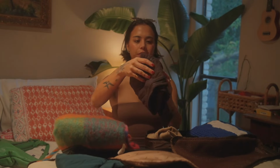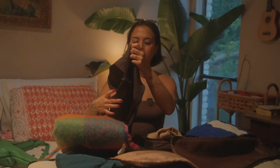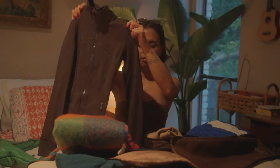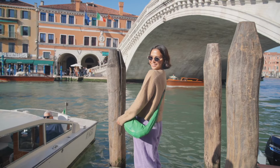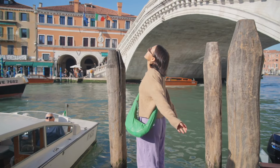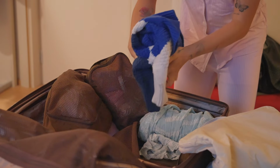And I also have this brown Lululemon long sleeve jacket. It's very form-fitting. This will be good for rock climbing in France, and it'll also be good for just layering if I really need to. And then I got this sweater from Target. I really love this oatmeal color. It's a really soft sweater, honestly. And I also have this blue one, which is just another fun pop of color.